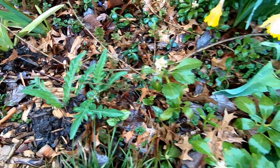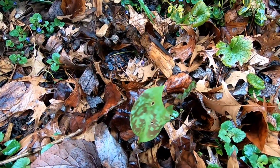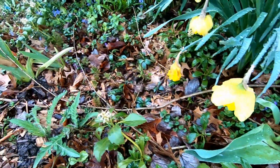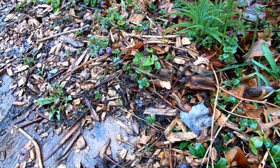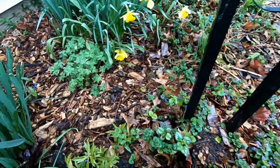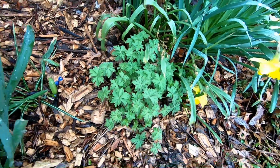Here's some poppies. I planted this dogtooth violet here last year. Here's some of that loosestrife growing in there. This is hardy geraniums. And they've been growing here in this same spot now for several years.